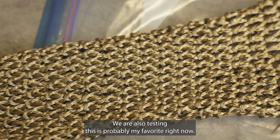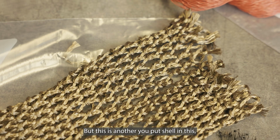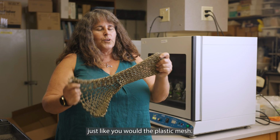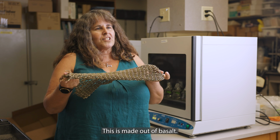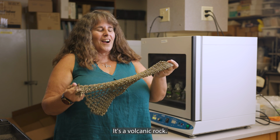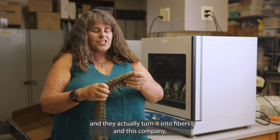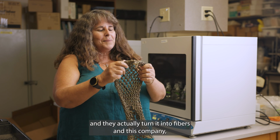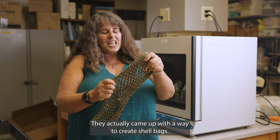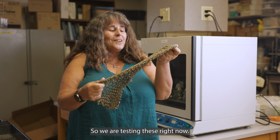We are also testing, this is probably my favorite right now. Looks kind of weird, but this is another, you put shell in this, just like you would the plastic mesh. This is made out of basalt. So basalt's a rock. It's a volcanic rock. And they spin it down and under high heat, and they actually turn it into fibers. And this company, who is actually entrepreneurs, they are restoration scientists, they actually came up with a way to create shell bags. So we are testing these right now.